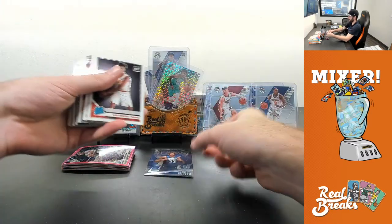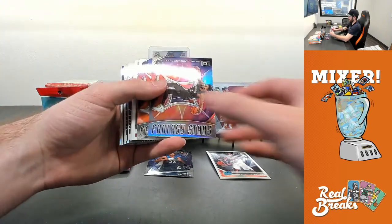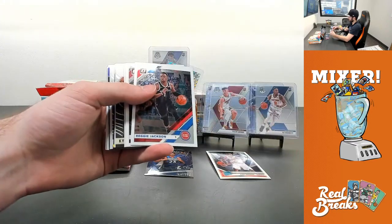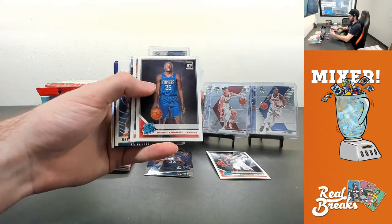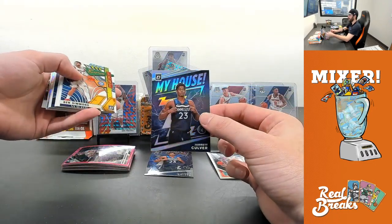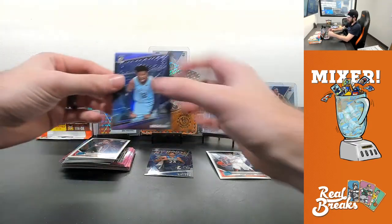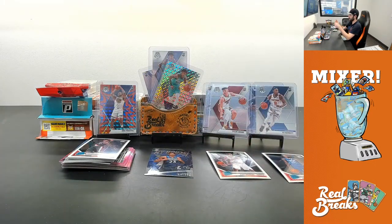Jared Culver, My House. Cam Reddish, base for the Hawks. Going to James. Big Cats, Fantasy Stars, Hollow. And there's the base behind it. Fiondu, Kevin Gailey, going to the Clippers. And Hollow, My House, Jared Culver for the Wolves. Wolves to Matt Mosley. How about a purple My House, Ja Morant for the Grizzlies. Grizzlies again to Matt Mosley.